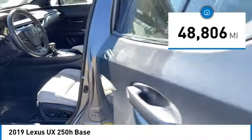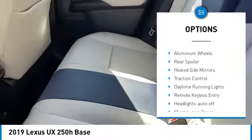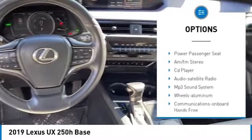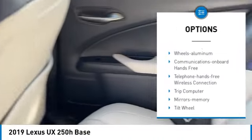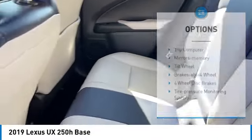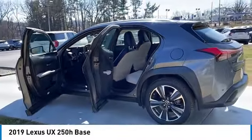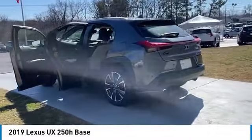This vehicle has less than 50,000 miles. Here are some of this vehicle's great options. All-wheel drive, aluminum wheels, rear spoiler, heated side mirrors, traction control, daytime running lights, remote keyless entry, headlights auto off, mirror memory, security system. This isn't just a vehicle, it's an experience.